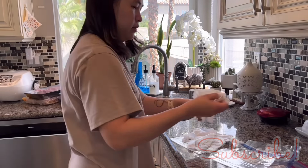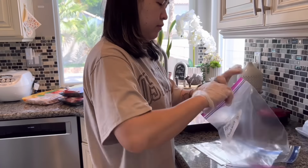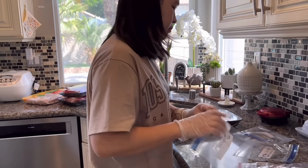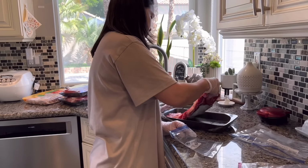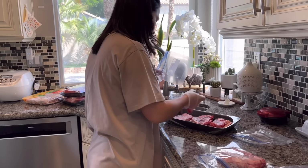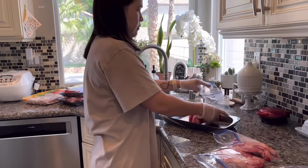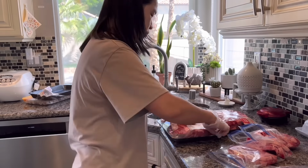And then for the steak, I portion them. I put like two in each Ziploc bag. And then the chicken, we have this one big tray, and then I just make two portions out of it. And then I label this with what's inside the bag and the specific date we got them. I don't add the expiration date because meat usually lasts for a couple months in the freezer anyway. So I didn't need that because we pretty much use them before it expires.